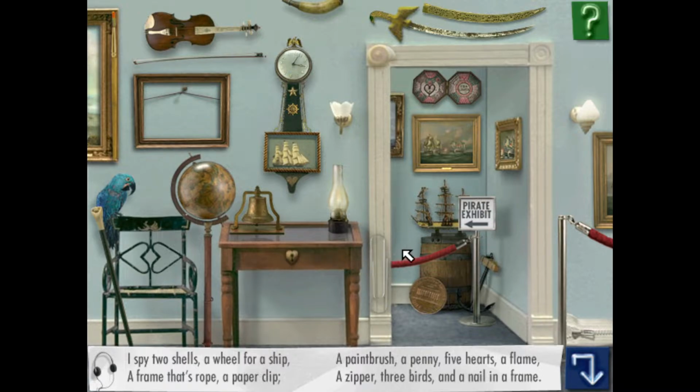Two hearts. Three hearts. Four hearts. Wait! One bird. Wait, that's the bird up sound! One bird. Bird up! A penny. Oh my god. A zipper. I was just thinking about the Eric Andre show earlier today. A paperclip. A frame that's rope. There's a paintbrush. A paintbrush. Oh, what? That doesn't stay? Oh, that's lame. A nail in a frame. Kind of thought that was a banana for a second.